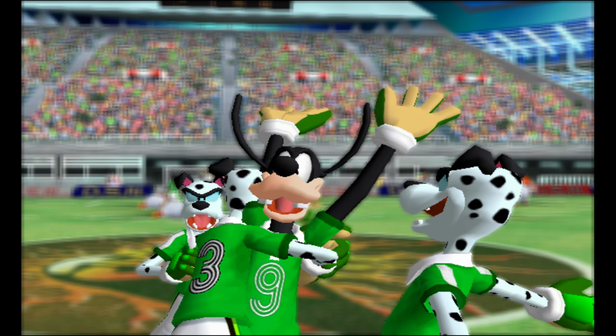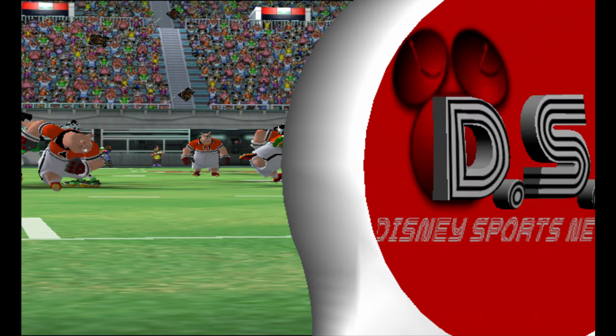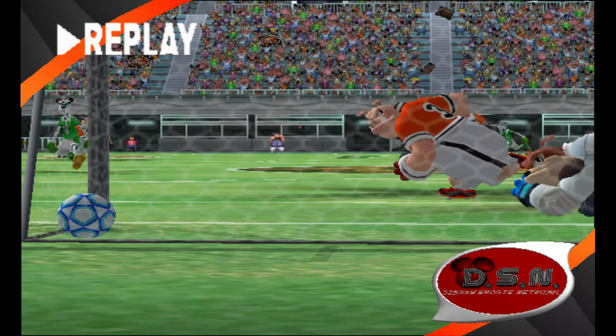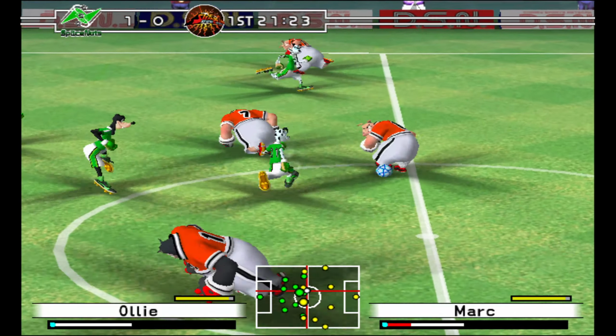25 minutes into the first half. The SpaceNuts! Lead and a lovely goal. The SpaceNuts lead by a goal.